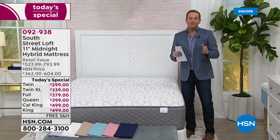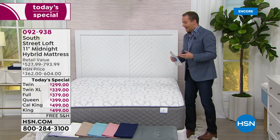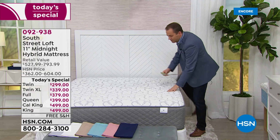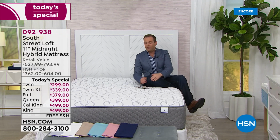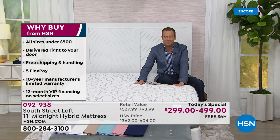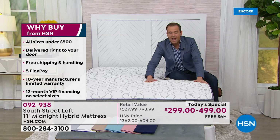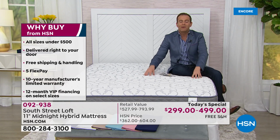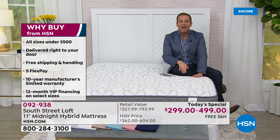Folks, when I first came to the studio about 6-7 months ago, I jumped on top of it, I laid on top of it. I thought, boy, oh boy, this is nice. How can the price be so inexpensive? The least amount I have ever spent on a brand new premium mattress was when I bought this. And tonight, that price is maintained as an encore.